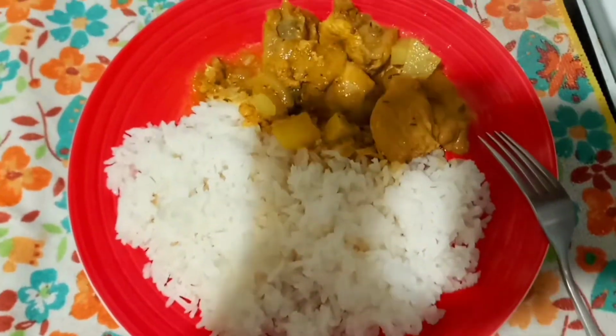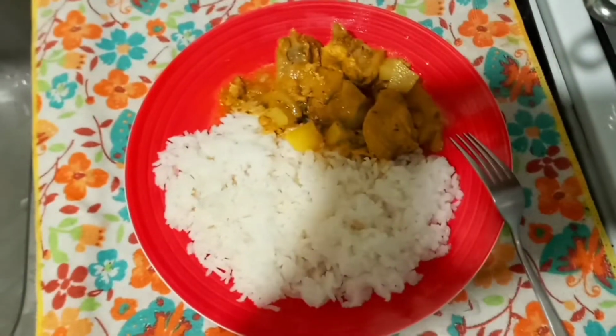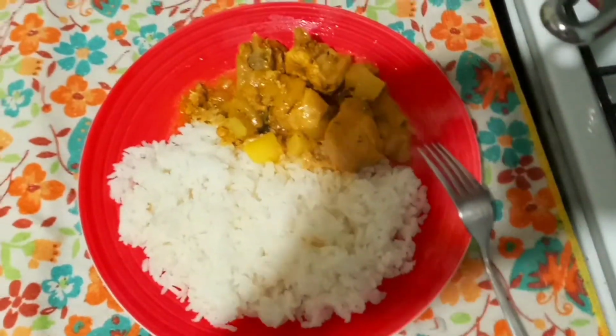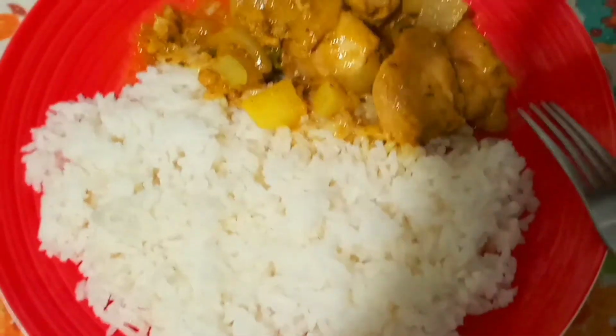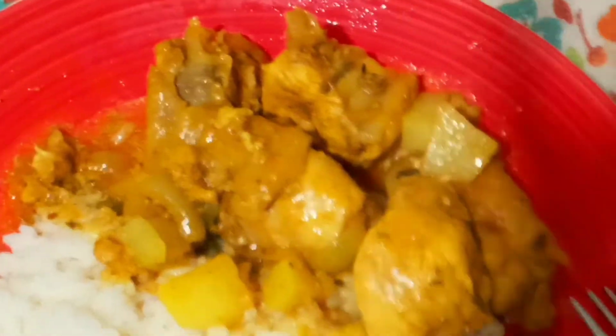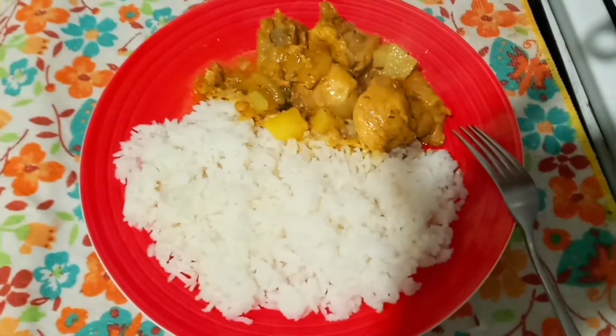I came home, was feeling a bit tired. But anyhow, nevertheless, I took the chicken out of the fridge, put it to thaw for a couple minutes, and then I seasoned it, and I did some curry chicken and white rice, which tastes pretty good. I did enjoy my dinner last night, and with some malta.